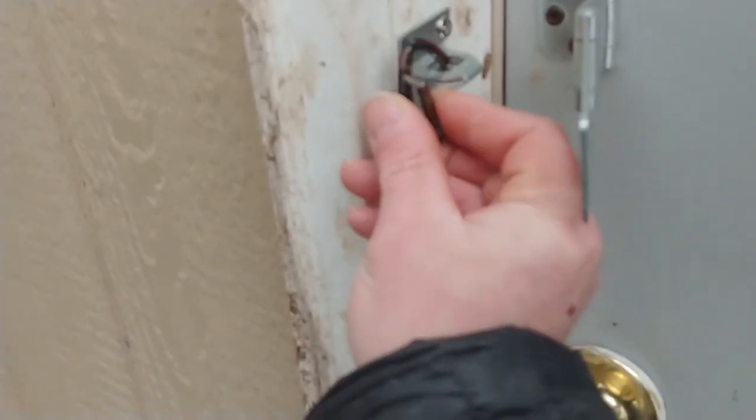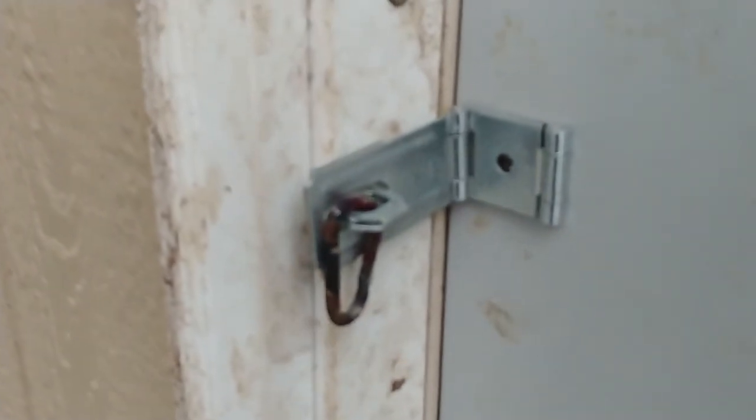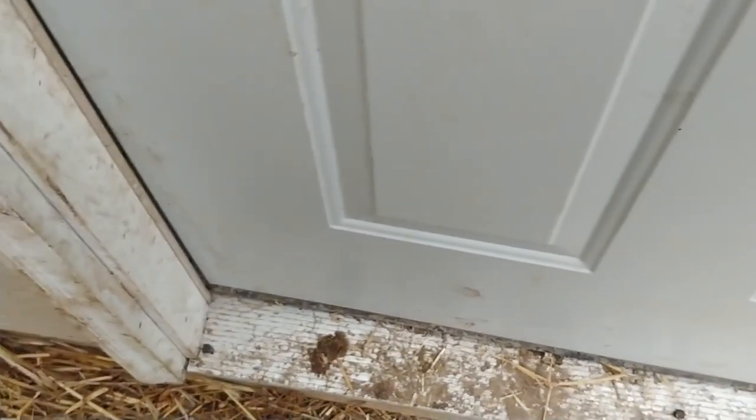Then, if you see right there in that straw, that is where Midnight, the black cat, sleeps at night. She will not come inside. She is not an indoor cat. She likes it out here with the animals. There we go. So all I got to do now is put this back on here, and the goats can't force their way into the goat barn and have a free-for-all on all the food. They can still push up against the door and it'll open, but it'll never go past that. All right.